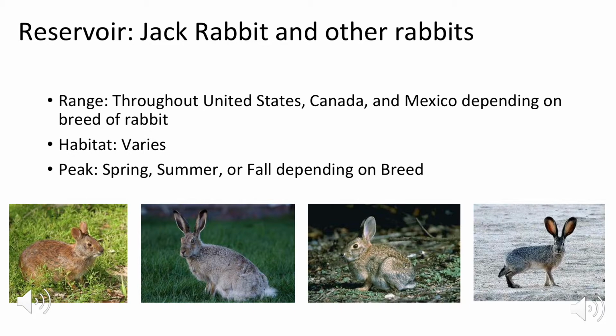The habitat for this reservoir varies with each location and each state that it is found in. Its peak time of the year is mostly in the spring, summer, or fall, depending on the specific breed. This was a solid lead to our vector because several of our patients reported having contact with rabbits. For example, patient 0, whose dogs would chase rabbits around.